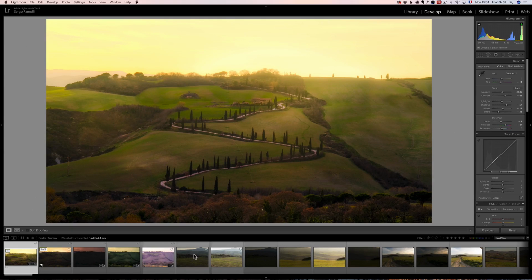Anyway, I had no idea where I was going. I've always seen this road in Tuscany where you have these trees like this. And this was a complete backlit photo. I had to HDR it and do a lot of things to come up with this. I was not really happy with it. The subject is great. The light is kind of so-so. I took this before the sunset.